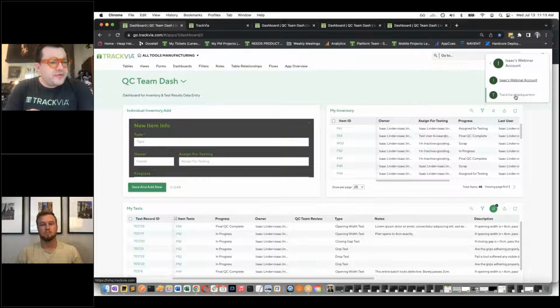So relatively simple from, I think, a conceptual standpoint, being able to switch between different accounts really easily, but it's a really powerful feature that's starting to unlock a lot of new possibilities for the way that our customers interact with each other, with other TrackVia customers, and can build out more advanced and robust systems that utilize multiple instances of TrackVia. So really excited about that.